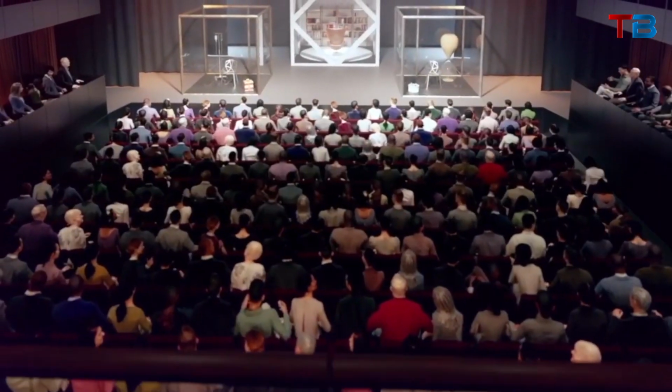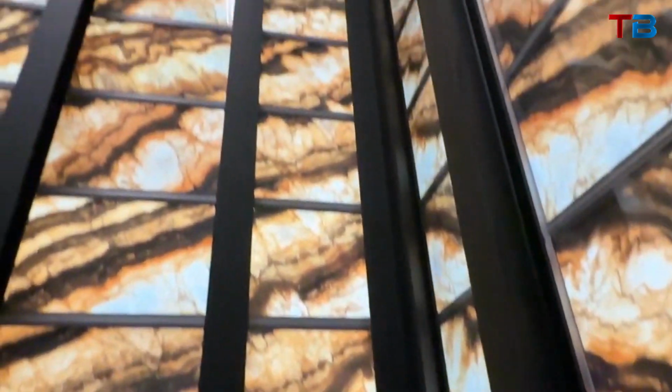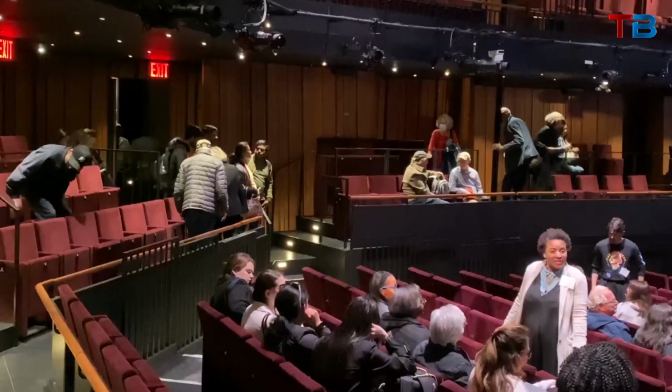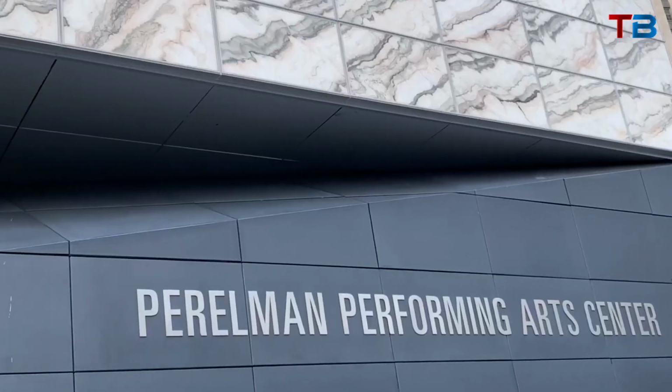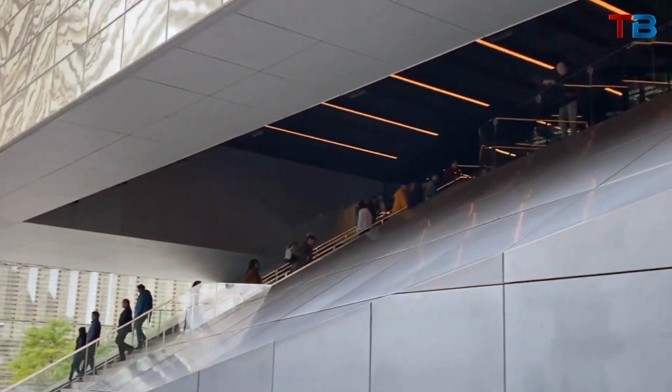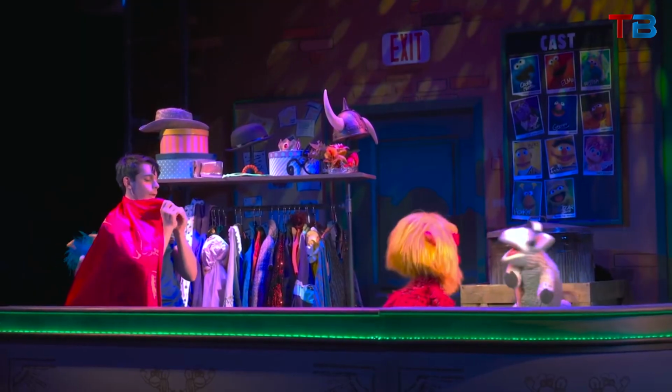What backstage secrets hide behind the sleek facade? How were form and function choreographed in each design detail? What ideas were woven into the very walls, floors, and ceilings? Like a dancer poised in the wings, the Perelman Center holds an elegant stillness before awakening each night. When the space comes alive, how does the building empower every artist and uplift every audience?